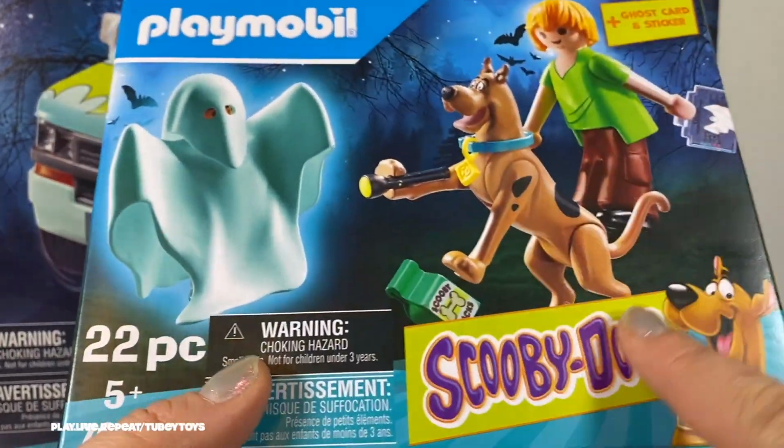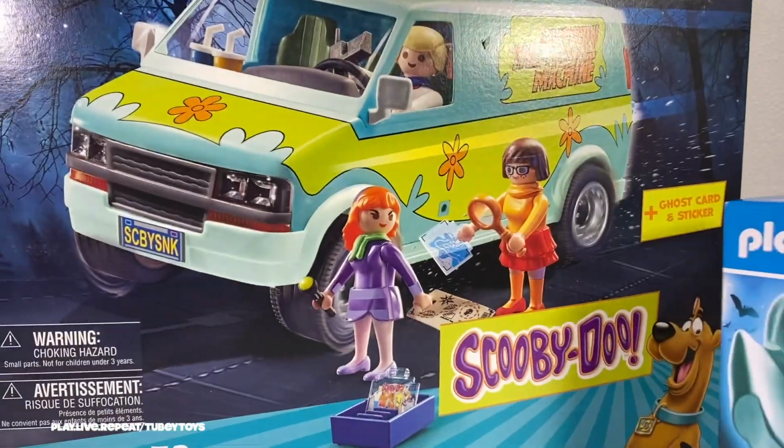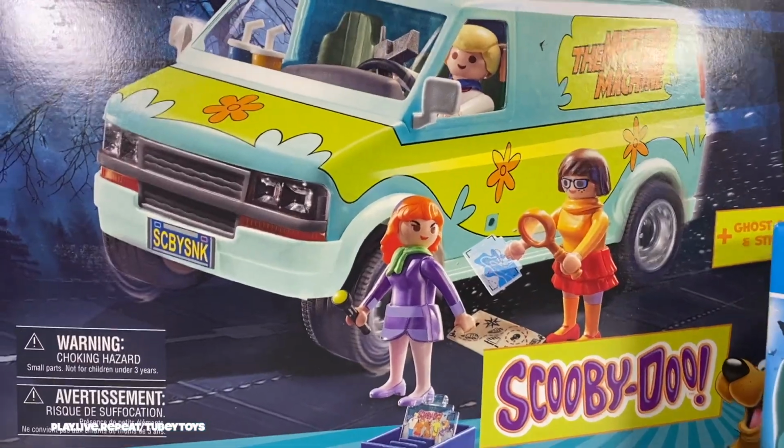So this is the Scooby-Doo set. It's 22 pieces, number 70287. And we have the Mystery Machine, the amazing van.